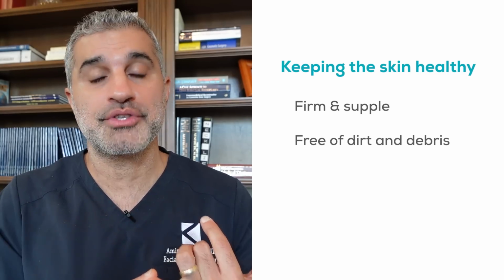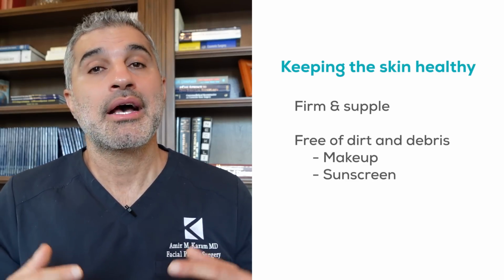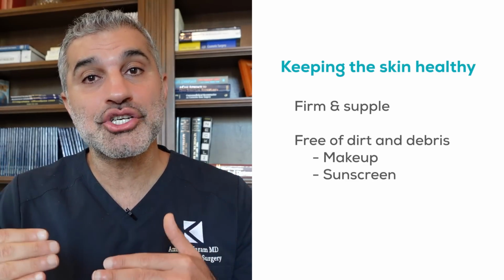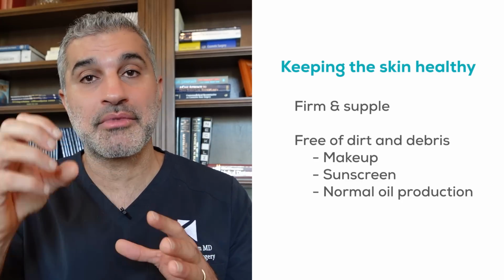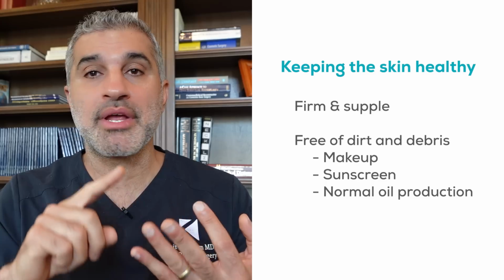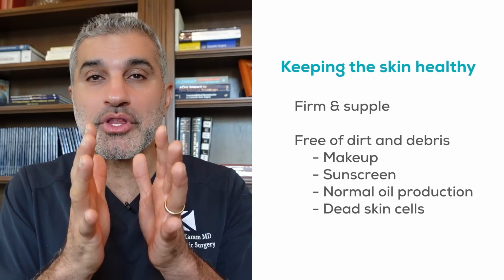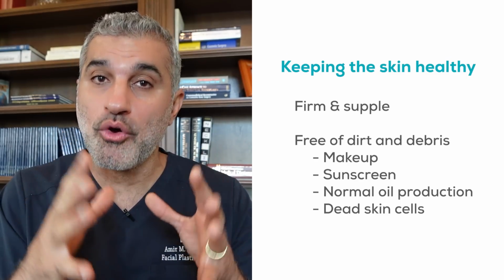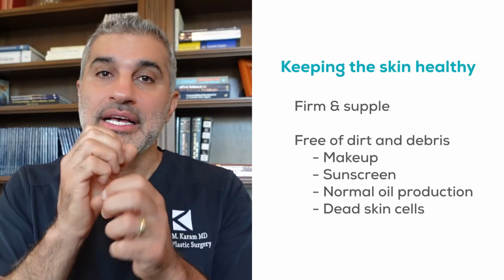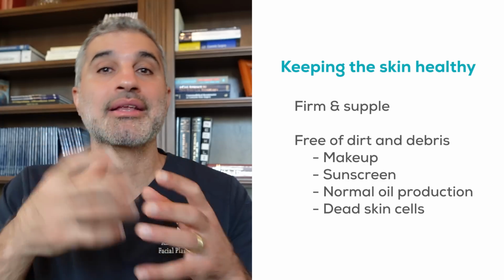Now, women are used to wearing makeup, and both men and women put sunscreen on. These, in addition to the oil production that happens normally, are all things that can cause the pore to get clogged up. So dirt, debris, makeup, dead skin cells, as well as just the loss of firmness to the skin as a result of dehydration and overall aging, can cause the structure around the channel to get weakened so that the channel can get blocked, and as a result, the pore can get dilated. So here are some basic things.